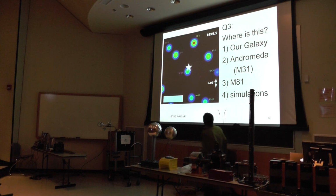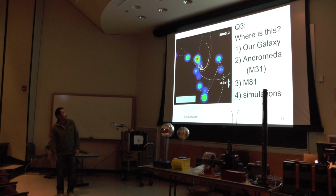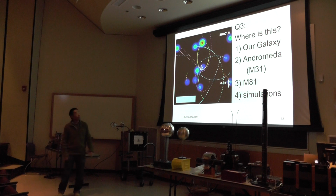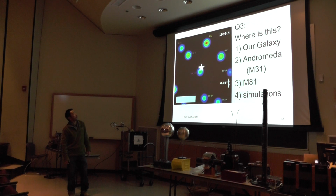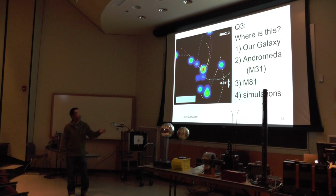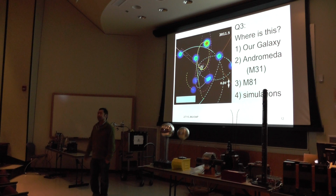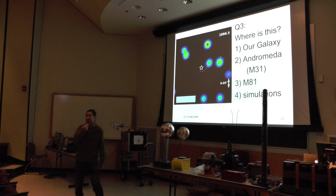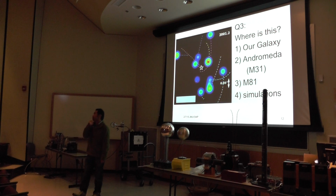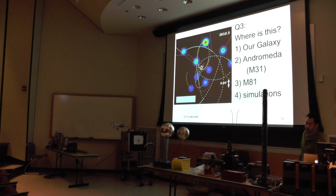Okay. So here's my third question. I expect some of you have seen this movie already. It's showing us some region, some system from 1995 until 2013. Where is this region? Our Milky Way galaxy, or M31, which is our neighboring galaxy Andromeda, or M81, or just simulations? Okay, what do you think? I think the majority of you got this right. Some of you said it's M31 and M81 and no simulations.